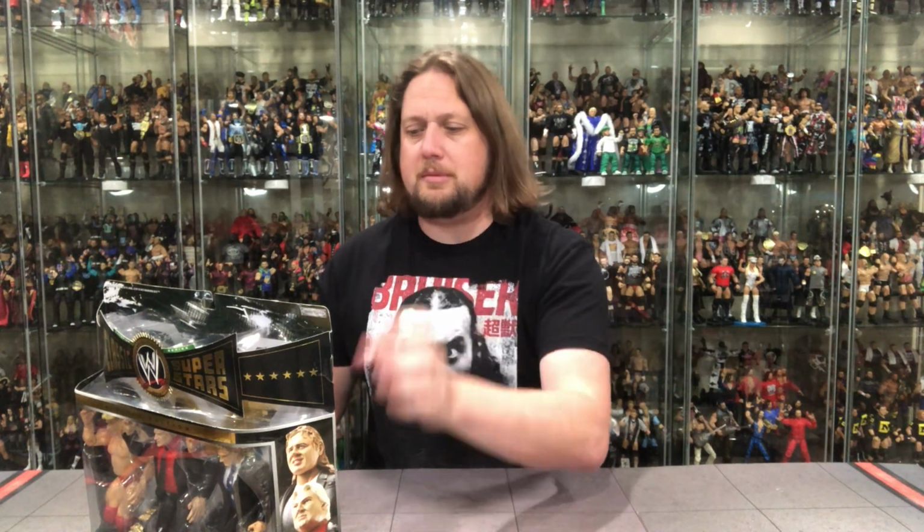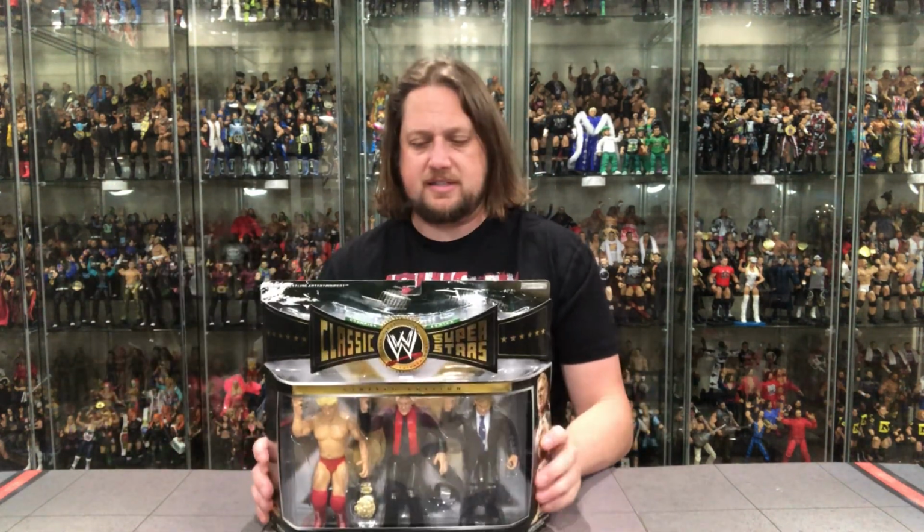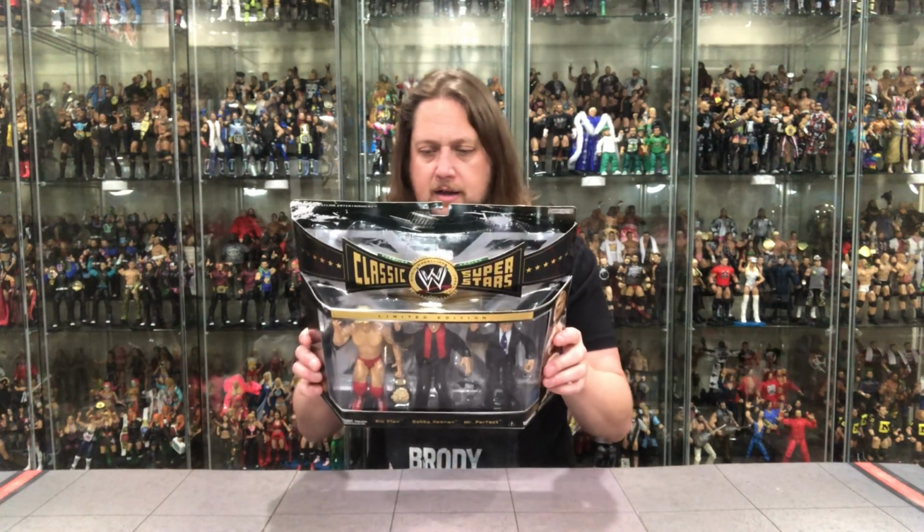Bobby Heenan debuted 1965, 190 pounds. Seems a little light for old Bobby. I don't know. 6 feet tall. WWE manager, WWE announcer, WWE Hall of Fame inductee is what it says about old Bobby Heenan.